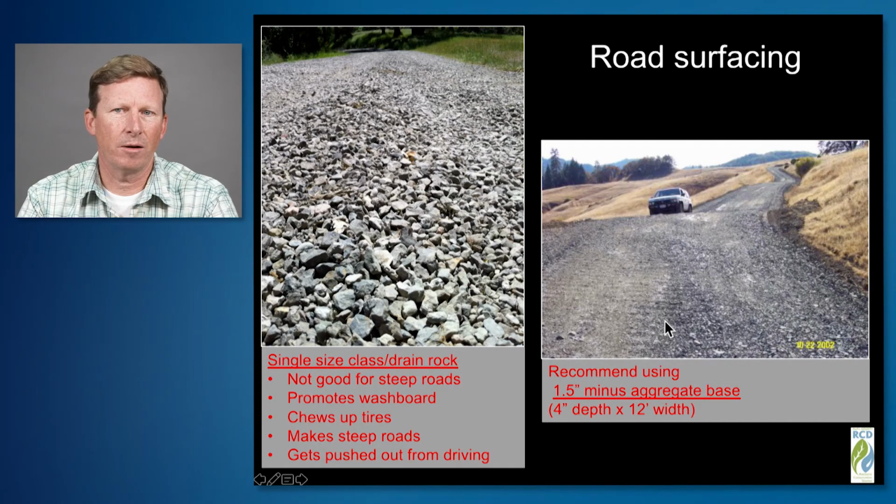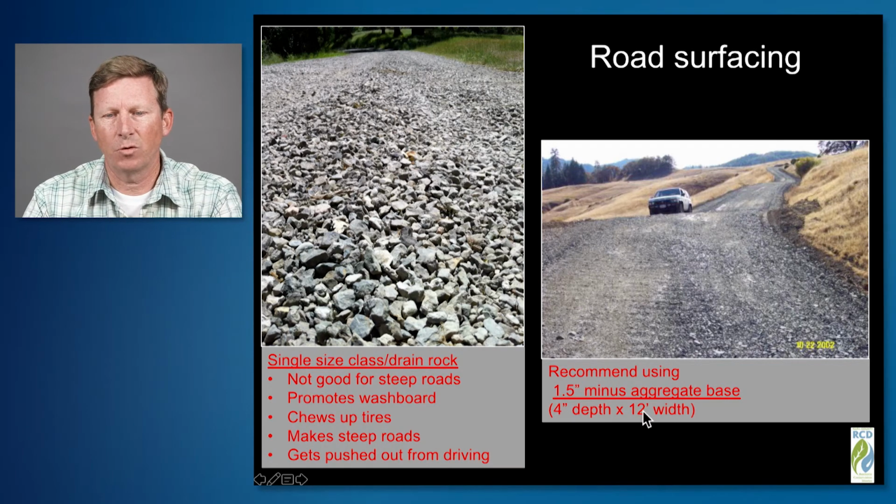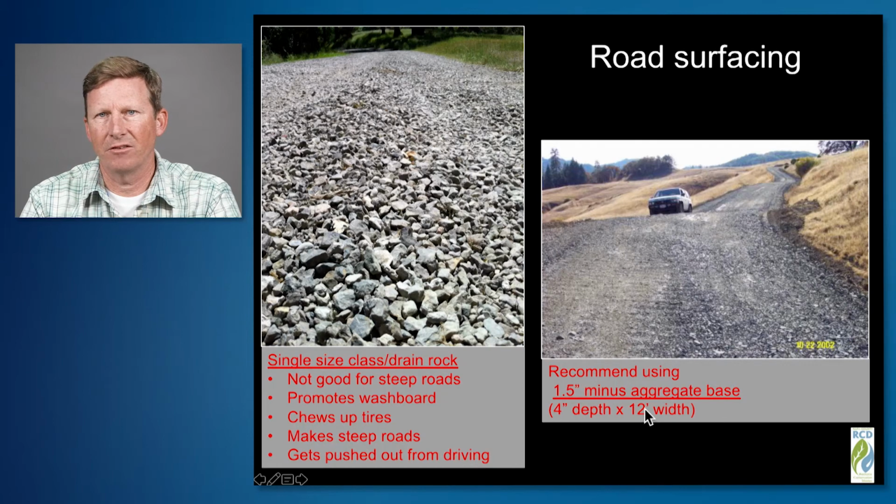You can roll it with a vibrating roller to really ensure that it stays in place. And again, I recommend about a 4-inch depth and maybe only a 12-foot width, whereas you can see in this roadbed they've rocked the entire width. That 12-foot width should be enough for you to have single vehicle passage on these road beds.